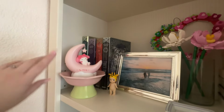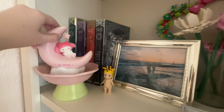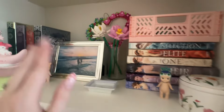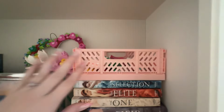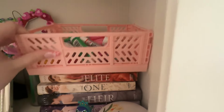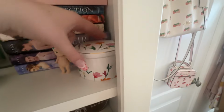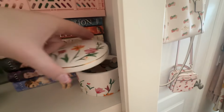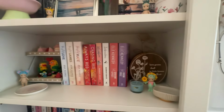This light is from Miniso. This is so cute. I got this at Marshall's. I also have a couple of Sunny Angels, this picture frame of my sister and I, Lego flowers, this crate I got from Marshall's, and I just have a bunch of chapstick in here. This ring dish I got in Maine, and then this little jar actually has all my change, and I got this at Marshall's.